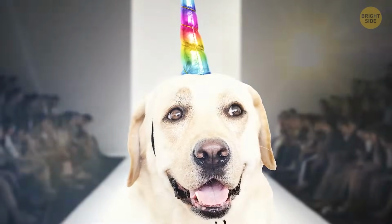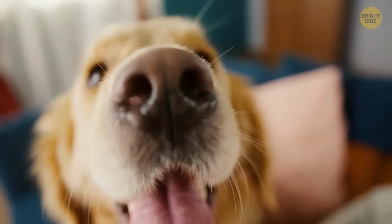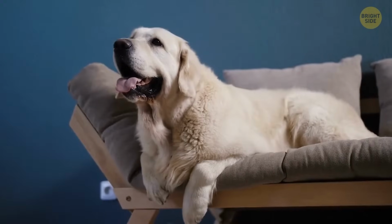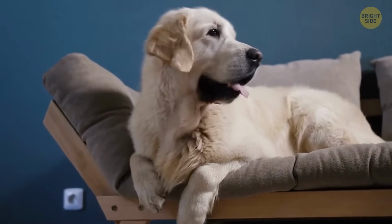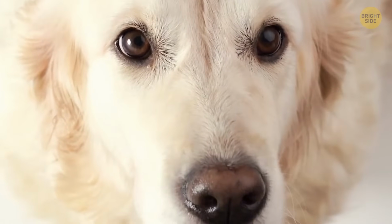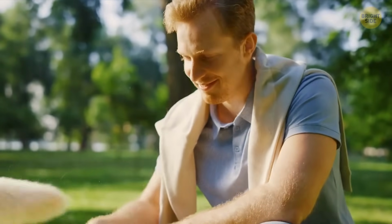Our first doggo model, strutting on the runway, is white. He's a big and cuddly 11-year-old golden retriever. But what does the white bandana around his neck mean? This might break your heart a bit, but that means he either has a hearing or sight problem, or he's totally deaf or blind. But again, that doesn't mean his owner loves him any less.